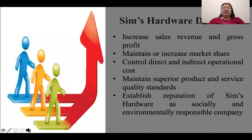Sims Hardware's direction is to increase sales revenue and gross profit, maintain or increase market share, control direct and indirect operational costs, maintain superior product and service quality standards, and establish the reputation of Sims Hardware as a socially and environmentally responsible company.